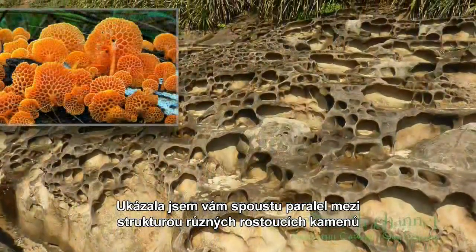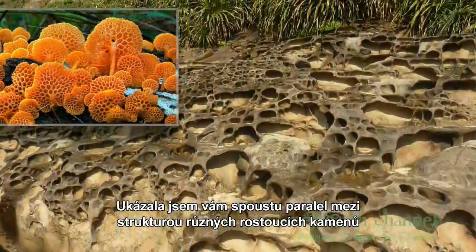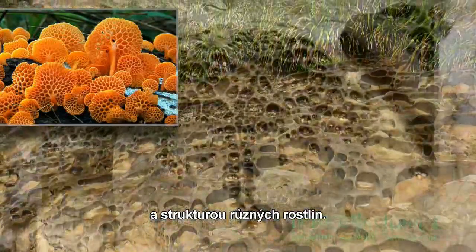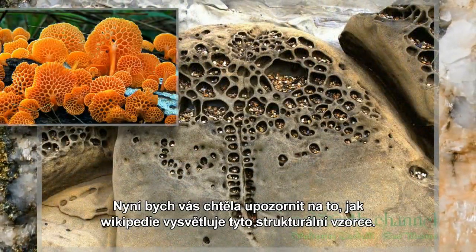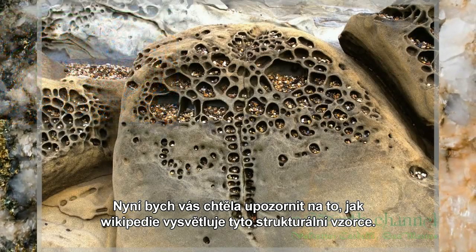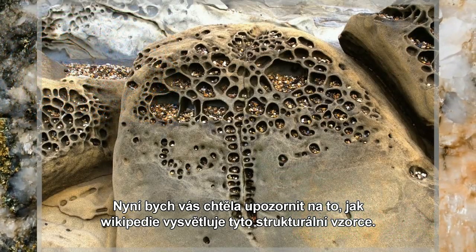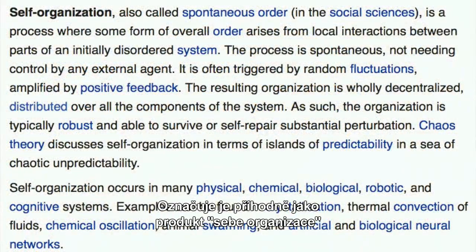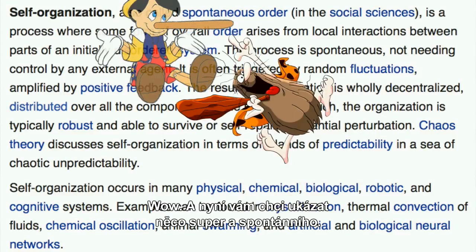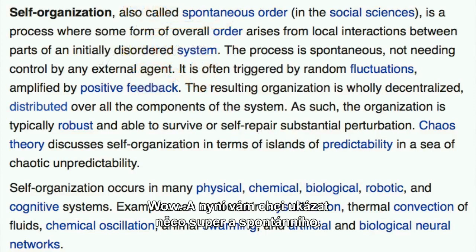Now, I've been showing you lots of parallels between the structure of various stones which were grown and the structure of various plants. Now, I would like to point your attention to how Wikipedia explains these structural patterns. It labels them conveniently as a product of self-organization. And immediately they suggest something poetic to you, spontaneous. Wow. And now I want to show you something super cool and spontaneous.